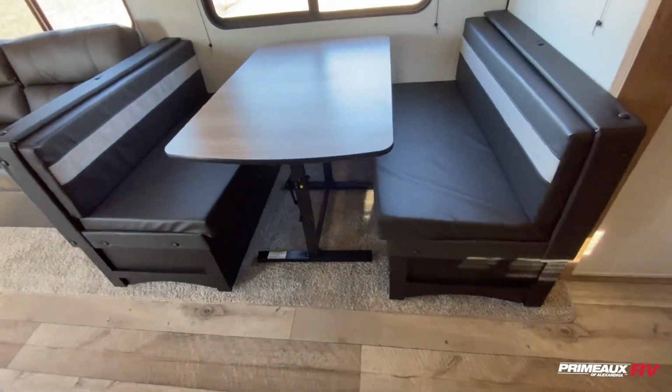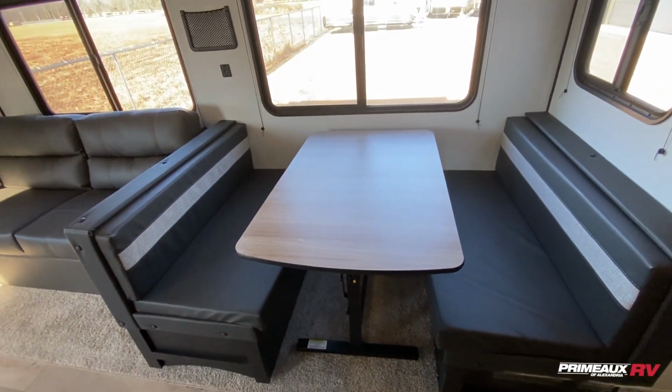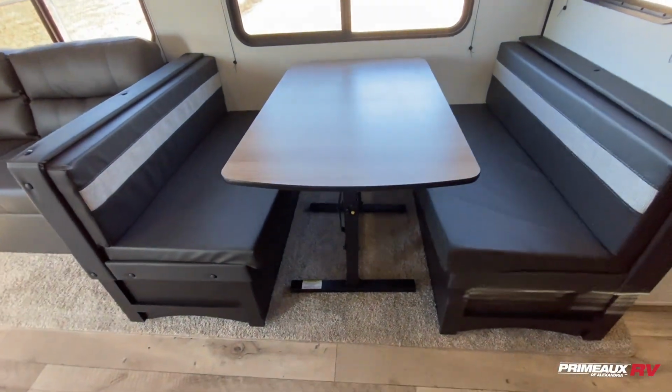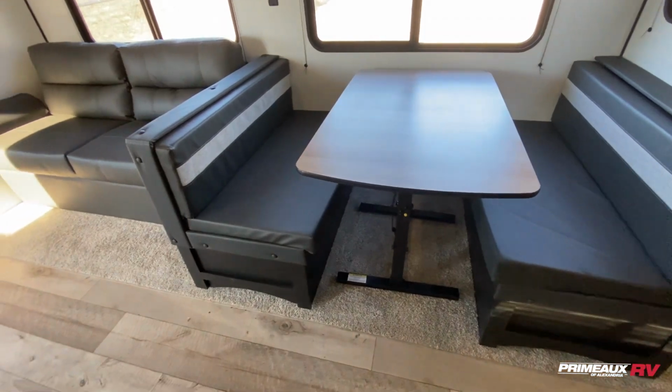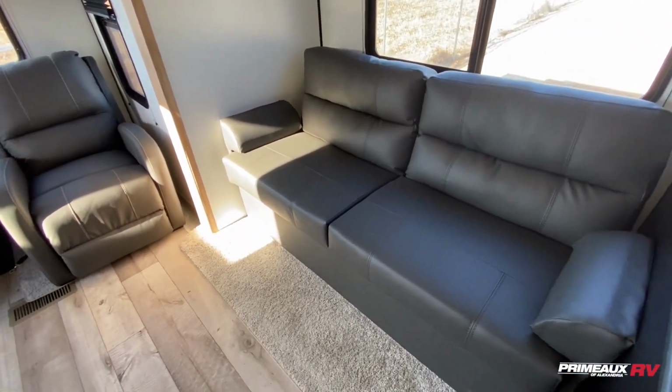Booth dinette here. So this is gonna give you a ton of extra seating as well as an additional bed. You have this huge window there as well, right here behind your sofa area. And the good thing about this table, it is that pop-up table. So if you did wanna bring this outside, you can do that easily. Sofa here, this will fold out to another bed if you do have kids or guests.